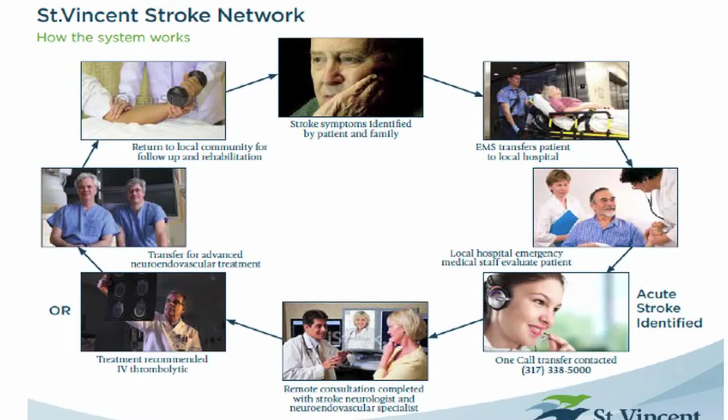So how does a stroke network work? A patient comes in with stroke-like symptoms. The ED physician sees the patient and makes a determination this is a patient that could be having a stroke. A stroke team is activated through a transfer center or something like that. The neurologist gets online, is able to remote in to see the images, the CT scans, have a face-to-face consultation with the patient and family, make a treatment recommendation, discuss with the ED physician, and then that patient is cared for based upon what those recommendations are. If the patient can stay there, great. They don't all have to come to a higher level of care, but if they need to, they can be transferred to a center that can provide endovascular therapy, which increases their window for treatment out to 6 hours after onset, or up to 8 hours after onset, and then returning the patient back home with family for rehab.